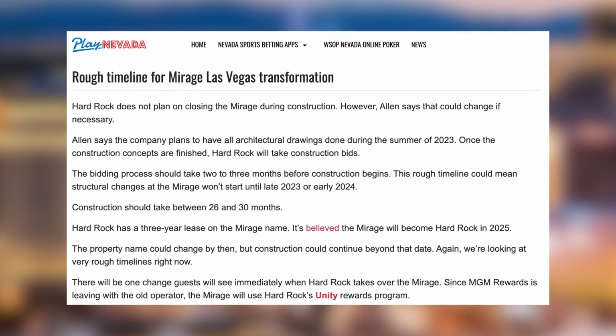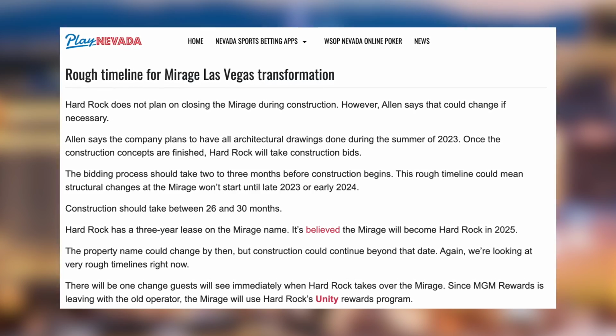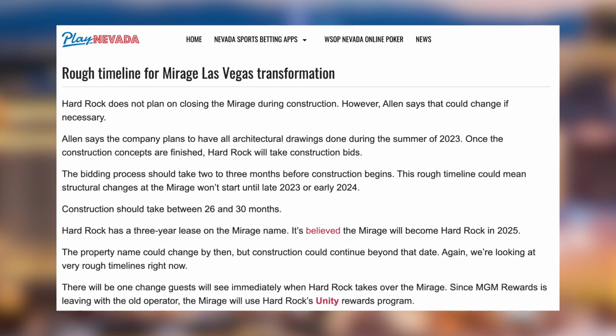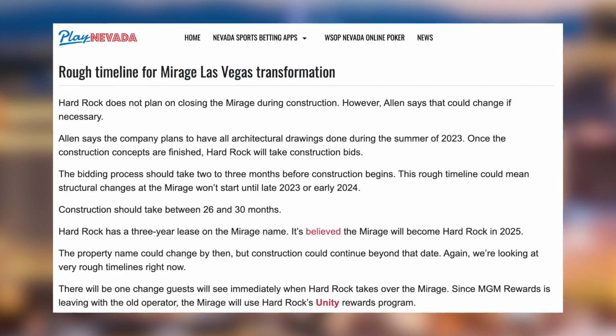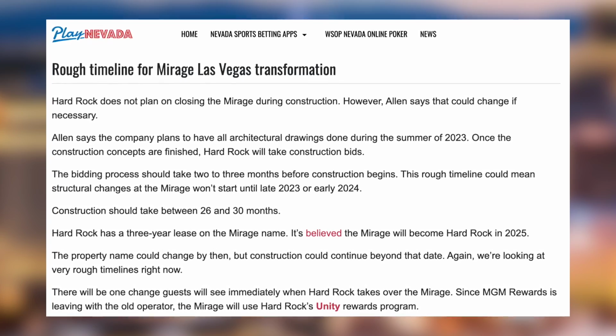As we've talked about before, they have 3 years from the date of closure to use the Mirage name under licensing with MGM. So it's going to stay the Mirage for a while, even through all of that construction. And then in the end, you'll have Hard Rock with everything fully integrated in about 2025.